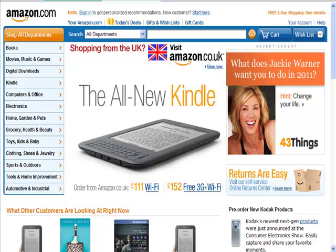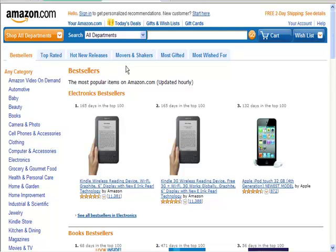Alternatively, if you go to amazon.com/bestsellers, Amazon will tell you what's selling very well on their site. Now we can look at the best sellers, we can look at what's top rated, we can look at what's hot and new, which is often very good because you can get ahead of the competition. We can look at movers and shakers, what's most gifted and what's most wished for. So this is what's given to people most. This is what most people wish they had.